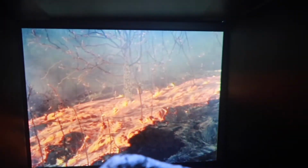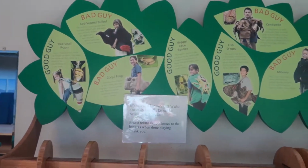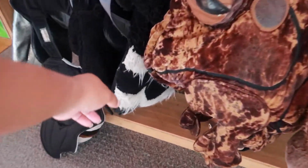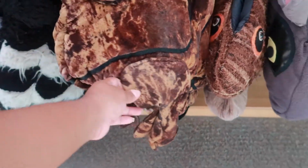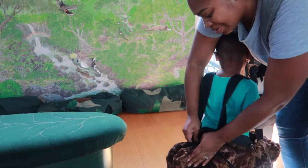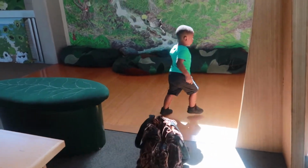Look, Zai, what do you want to be? Do you want to be a good guy or a bad guy? Do you want to be a frog or a spider? Do you want to be a rat? Here, let's choose. What do you want to be? You want to be a frog? Yeah? Okay, let's be a frog. Alright, there we go. Put your arms through. Oh man. Let me see. Are you a frog? You don't like it.